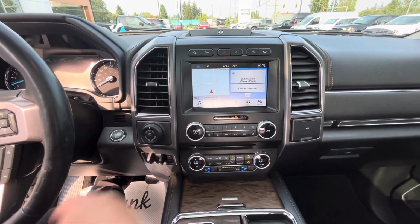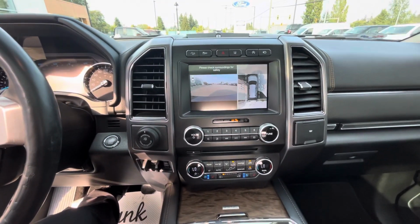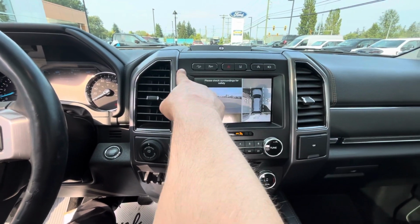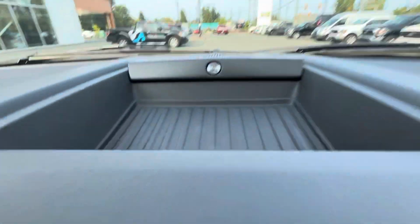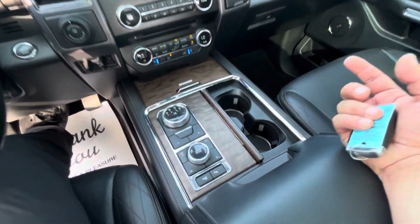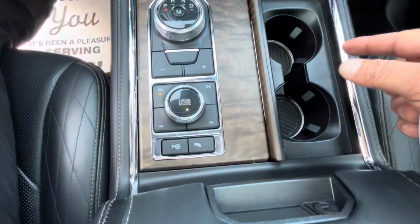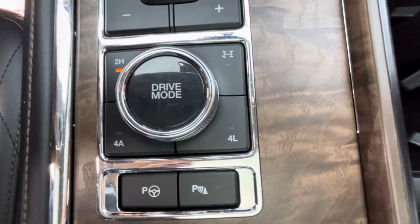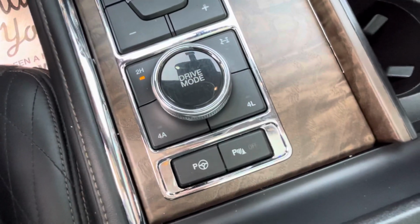It's got the 360-degree camera angles, of course, lane departure, hill descent control, traction control, hazard lights, the Bang & Olufsen sound system, all the beautiful wood veneer. Got all your different drive modes right there. It'll park itself. It's got parking sensors. You got 4 high, 4 low, 4 automatic.